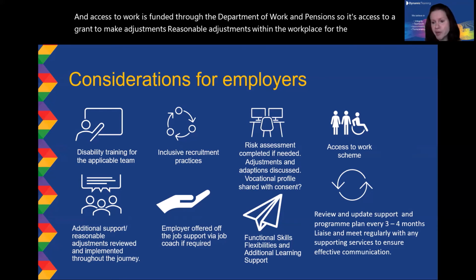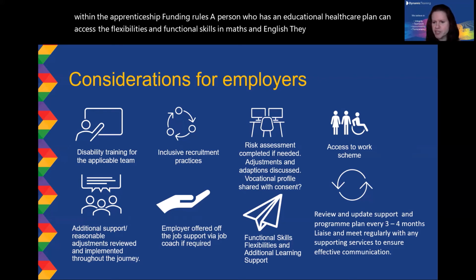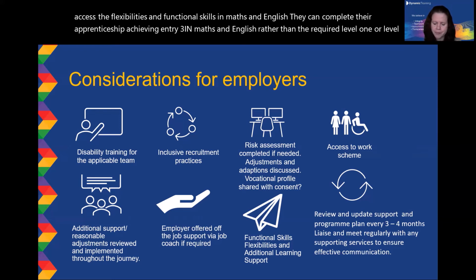And within the apprenticeship funding rules, a person who has an educational healthcare plan can access the flexibilities in functional skills in maths and English. They can complete their apprenticeship achieving entry 3 in maths and English rather than the required level 1 or level 2 in maths and English.